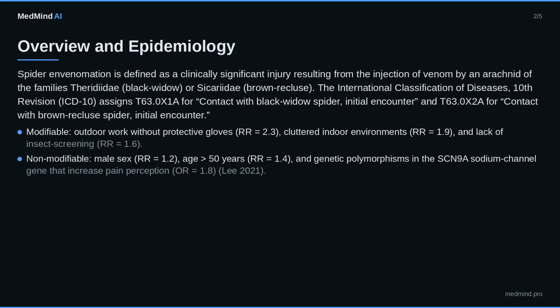Spider envenomation is defined as a clinically significant injury resulting from the injection of venom by an arachnid of the families Theridiidae, black widow, or Sicariidae, brown recluse. The International Classification of Diseases, 10th Revision, ICD-10, assigns T63.0x1A4 contact with black widow spider, initial encounter, and T63.0x2A4 contact with brown recluse spider, initial encounter.